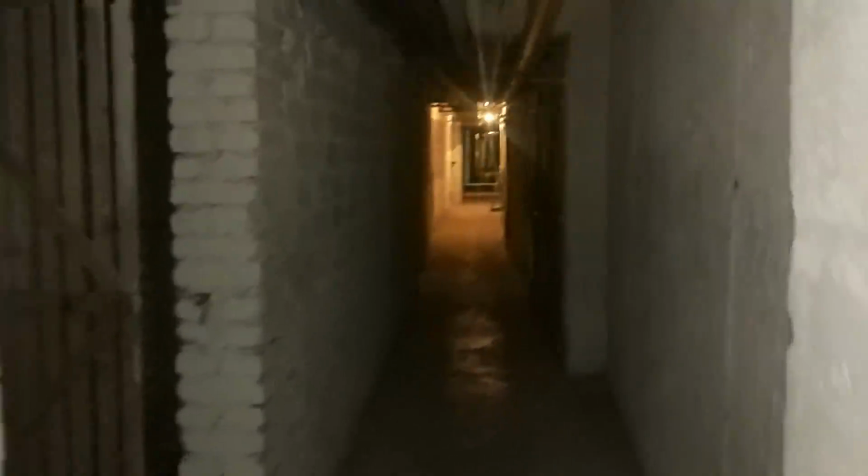And this basement looks really old and spooky and epic. Look at this epic looking basement. Oh yeah, this is the sort of basement I wanted to see. This is what you call a proper basement.